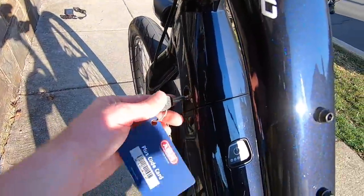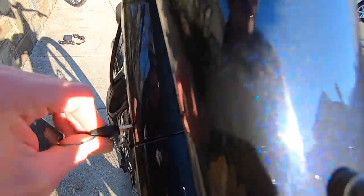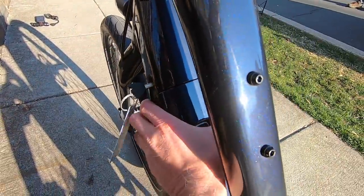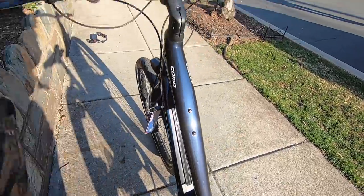So I'm going to put this key in, try to line it up just right. There we go. And then that twist. Okay, got it. You can take this off. This battery pack is roughly 6 pounds. And again, the bike, 46 and a half pounds.